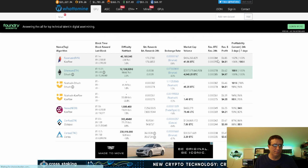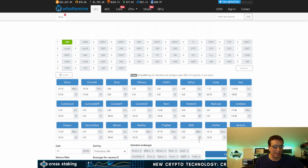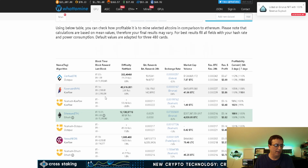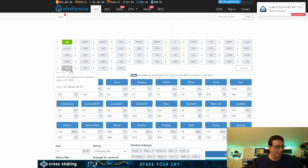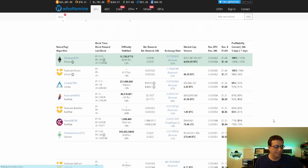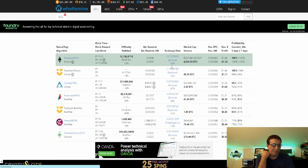Look at that. More profitable there. That's got to be for that A4000 that's on there, I bet. Let's take that one off and calculate that out. It's funny, sometimes that really will change it. No, Ravencoin's still up there. Yeah. Look at that. What is it for just that A4000? Ethereum back on top. Yeah. Different cards. So there you go.